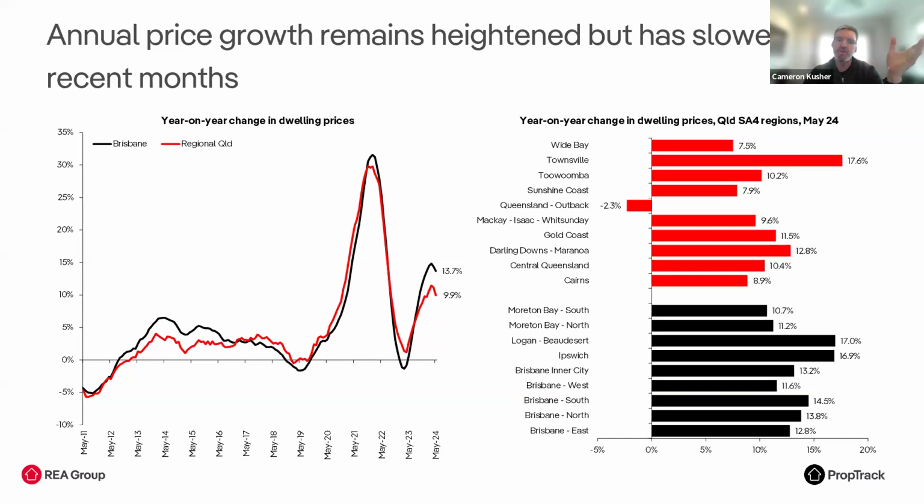Some context. Prices in Brisbane are up about 14%. Prices in Adelaide are up a similar amount. Prices in Perth are up 20% over the past year. Prices in Sydney are up 8%, and prices in Melbourne are up about 1% over that same period. So that gives you some context across the major capital cities.